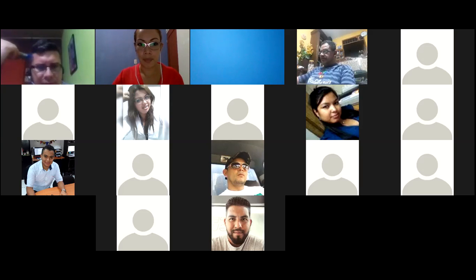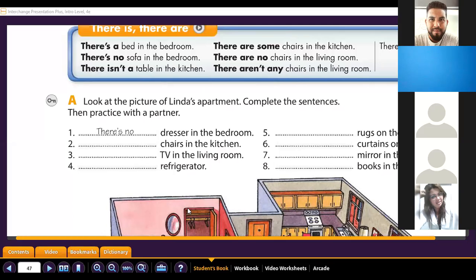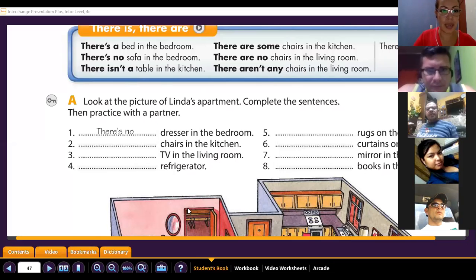Let's continue with this exercise. Okay. Eso es más o menos lo que ya vimos, solo que aquí lleva lo que se conoce como quantifiers. There is y there are, que ya explicamos para qué sirve. Vamos a practicar pronunciación y luego les explico un poquito.